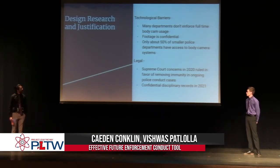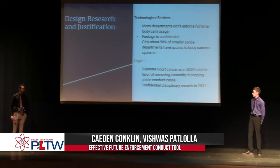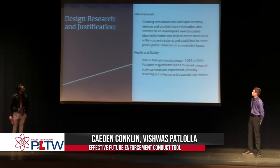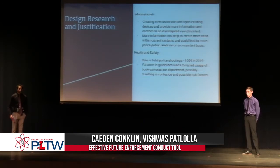The next section is legal. In 2020, the Supreme Court ruled in favor of removing immunity in ongoing police conduct cases, showing that there is an increase in awareness of this situation. The next section is informational. We want to make sure that the public has information on what is going on within the police department, and hopefully this will create a better relationship between the public and the police department itself.